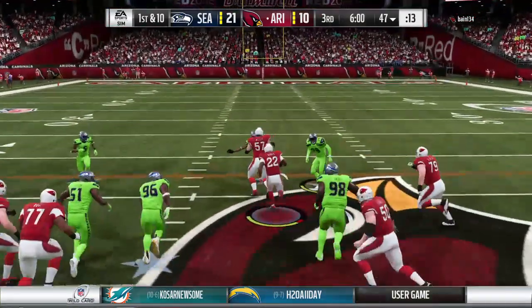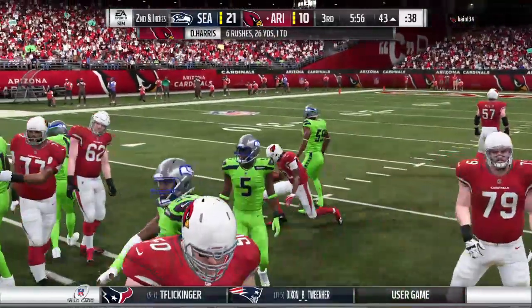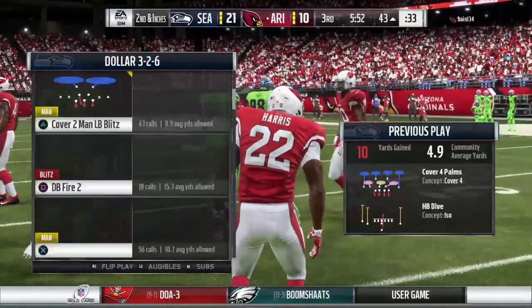They run with Harris, and he'll get it down here to the 43. It'll be a pickup of 10 yards, and that'll bring up a second and just about a few inches here.